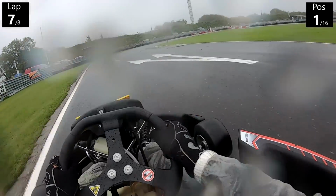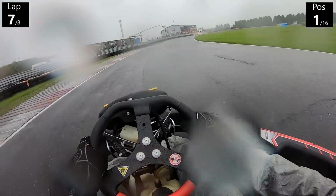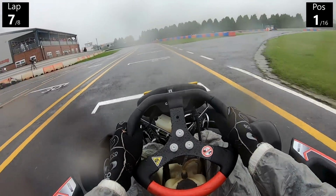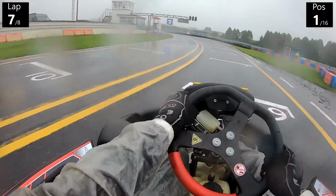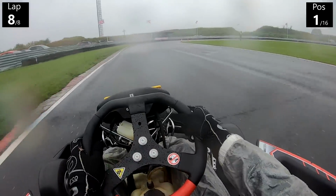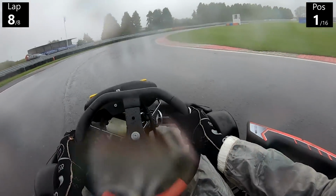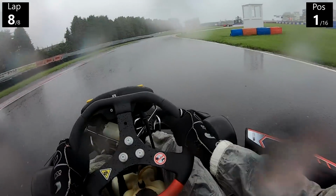So luckily some of these raindrops are just clearing out of the way. Once again, I kind of got caught off guard with this rain. I should really expect it in October or end of September in the UK, but I didn't bring my RainX, which is that spray which clears rain, a repellent if you like. So final lap, looking good so far in race number 1.